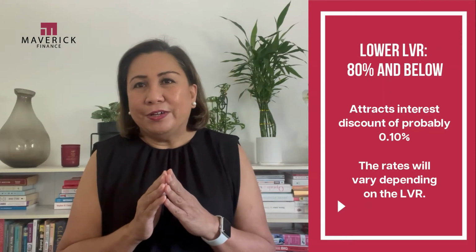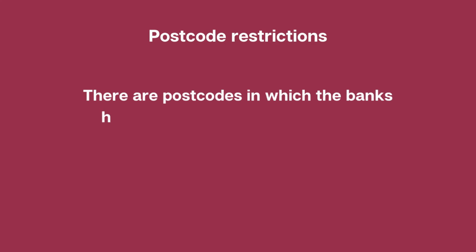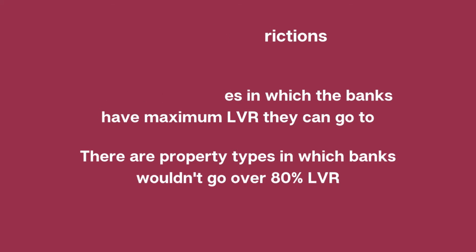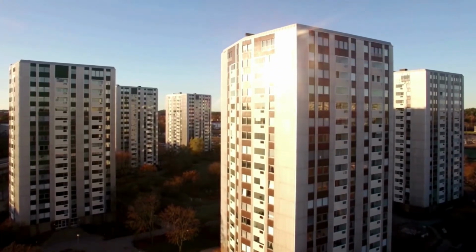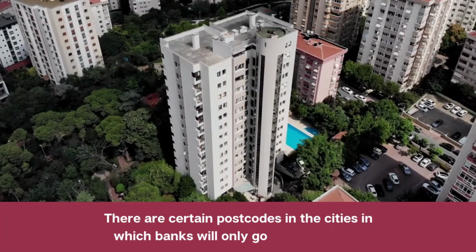A second reason is there are postcode restrictions, and there are postcodes in which the banks will tell you that this is the maximum LVR they can go to. There are also property types in which banks wouldn't go over 80% loan-to-value ratio. Let's say if you're buying an apartment in the Melbourne CBD or Sydney CBD, there are certain postcodes in the cities in which banks will only go up to 80% loan-to-value ratio.